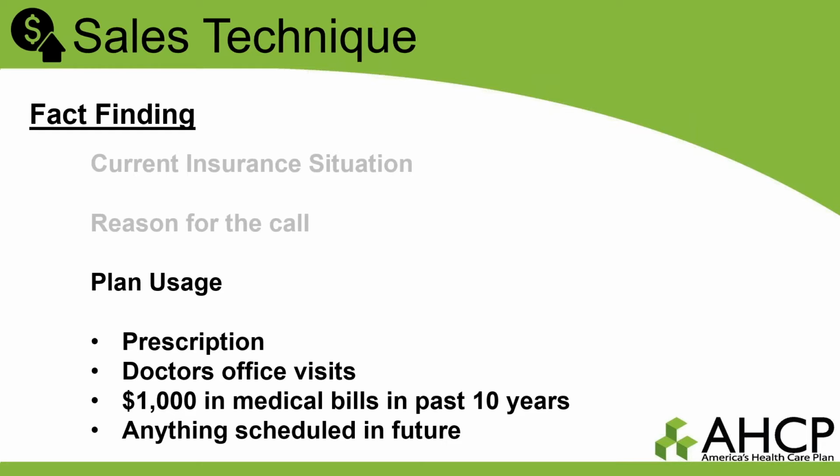So, I mean, these are the questions I go through with plan usage. Feel free to make them your own. Feel free to expand them. Some people really like to dig in. Some people will ask about dental here. But kind of the things I want to know about is how often do you go to the doctor? How often do you hit your deductible? What are you taking prescriptions for? Because anything that they're not going to tell you about going to the doctor will come out with that prescription question. And then anything scheduled there in the future.